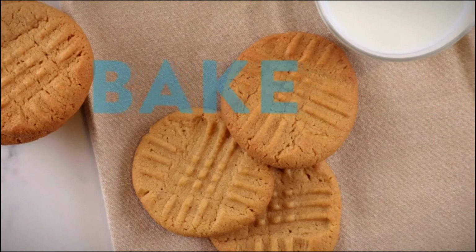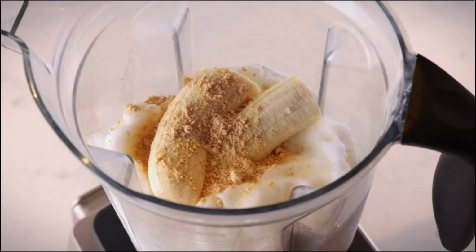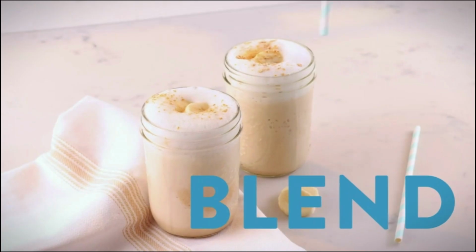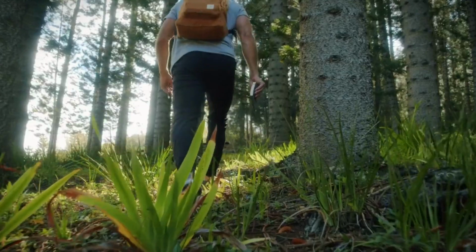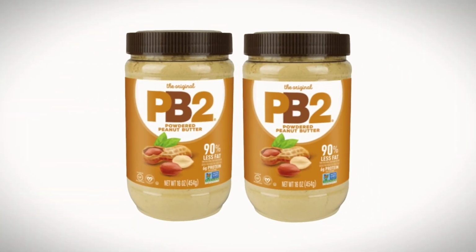Of course, it's not going to have the same texture as traditional peanut butter. If you're a fan of the crunch, you'll want to toss in some chopped peanuts for that. But honestly, I think it's a small trade-off for the benefits. Overall, PB2 is a great choice if you're watching your calorie intake or want a portable peanut butter option for hiking, traveling, or just to have on hand. If you're a peanut butter fan, it's worth checking out.